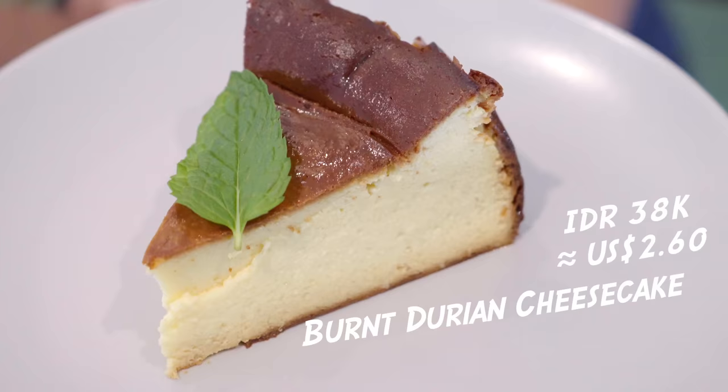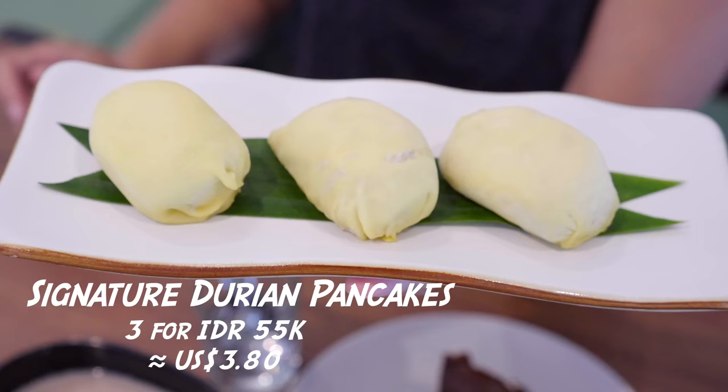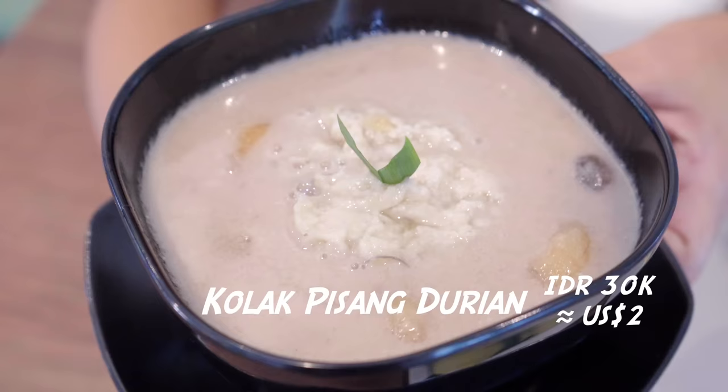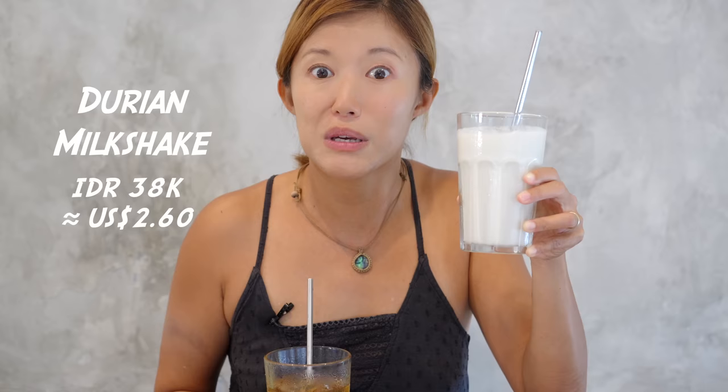So this is what we have today for dessert after our seafood fiesta. Now we have a burnt durian cheesecake that's very exciting, and then durian pancakes. This is the signature dish right here at Durian Darlings, because these babies are apparently stuffed with pure 100% durian. No cream, no other stuff, just durian inside. And then we have kolak pisang durian, a compote of durian and banana. And finally we have drinks. We have lohan bo, which I love because it's like a Chinese herbal healthy thing, and durian milkshake, which apparently is the best seller at this cafe.